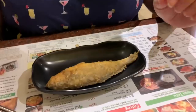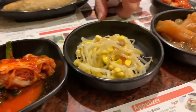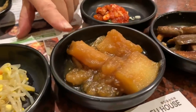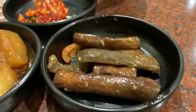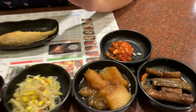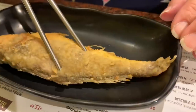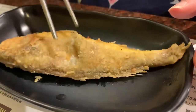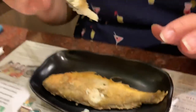What we have is a yellow croaker here. Everybody gets all of this stuff. And we have our banchan. So it's our kimchi, bean sprouts. These are really good. Potatoes. That looks like some sort of maybe eggplant or something. And this is garlic with squid. This is all really good banchan. Except for the croaker, all of the banchan are refillable as you eat. Sometimes they're on the warm side, and sometimes they're hot, but usually they're on the warm side.